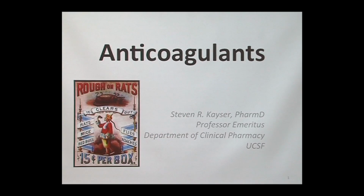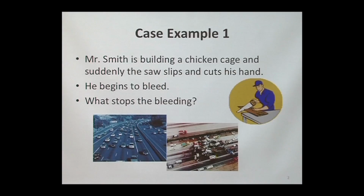And throughout my career, I've seen a number of changes. And in the recent past, in the recent few months, there in fact have been some significant changes in medications. So the topic of the presentation is anticoagulants. And I thought I would begin by giving an example of something that happens probably to all of us, hopefully fairly infrequently, but is a fairly common presentation.